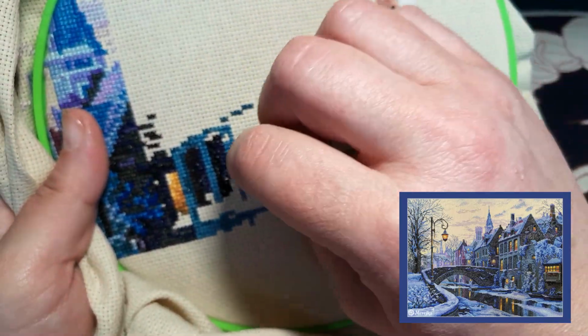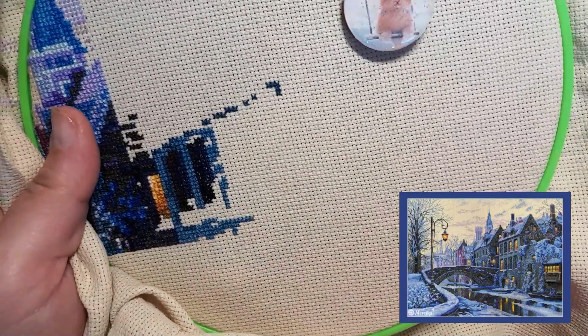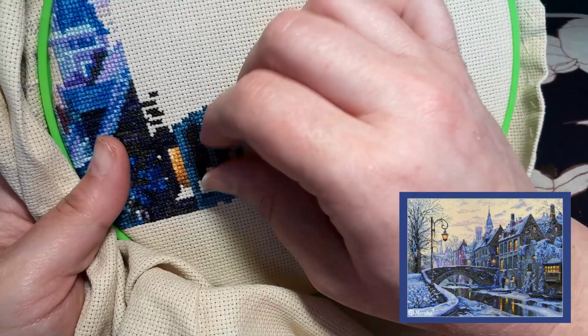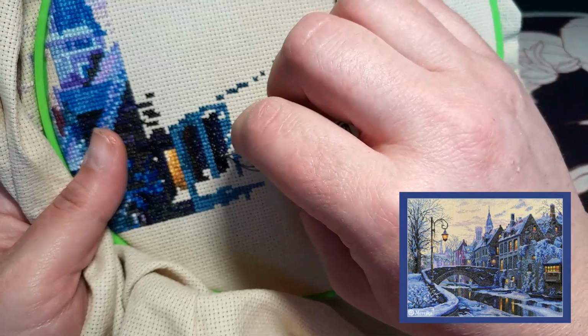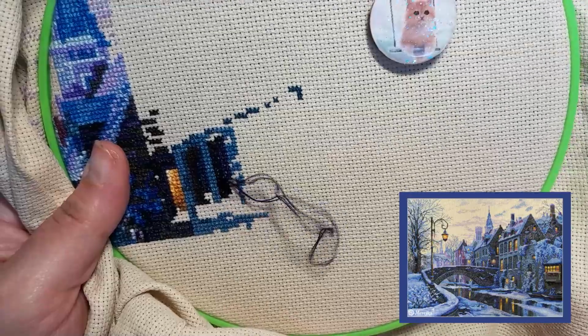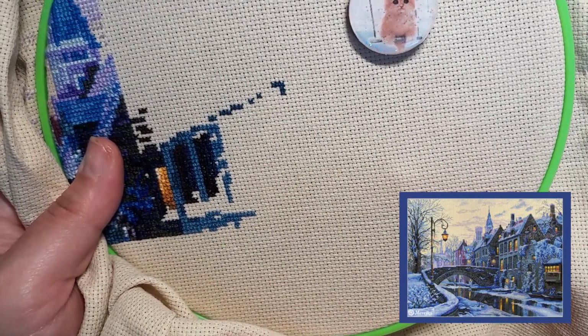How many stitches have I got left here? Not too many. Well, actually, there are a few little stitches to go. But I think instead of lying down and wrecking my night's sleep, which I've been doing all too often lately, I think I might take a little walk because, okay, the sun isn't as great as it was before.